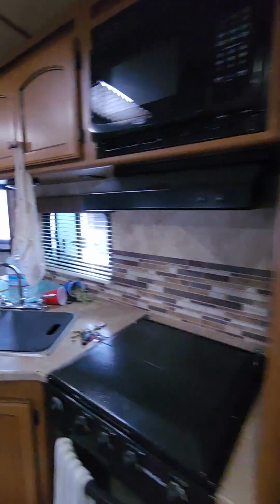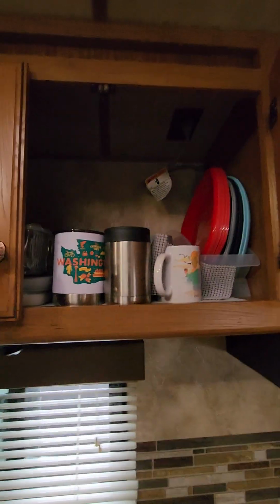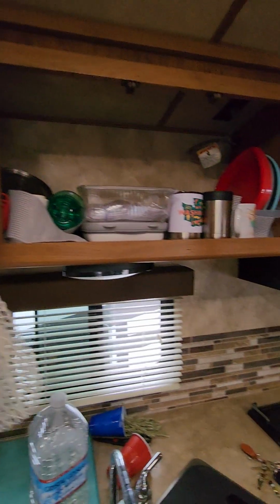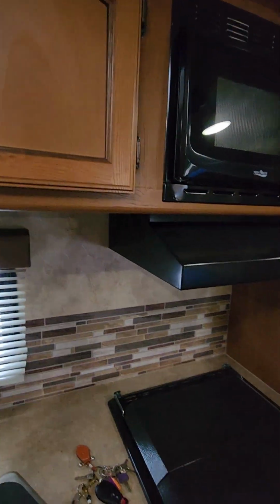Here. And I guess I said I wasn't going to show you guys this area, but oh, it's not that bad. So this is all camping stuff. So I've got plastic plates and whatnot. I think, oh look, there's booze. So I've got a lot of storage. I can really make this work. Now that I'm looking at it, I'm getting more and more excited.